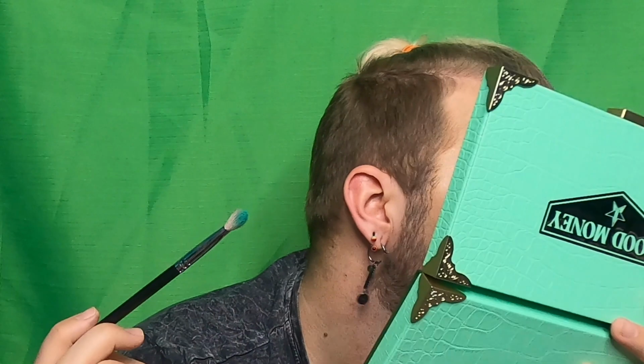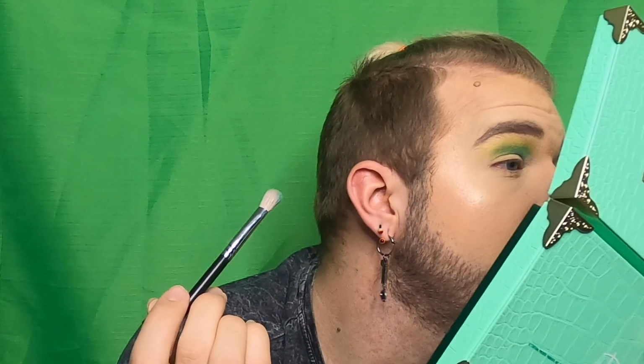There is a bit of fallout in the pan. Ever so slightly on the skin, but not really at all. So you don't have to really worry about that. And if there is some, you can easily wipe it away. So with only 2 shades, I've created 3 altogether. You can actually see the 3 different shade colors.